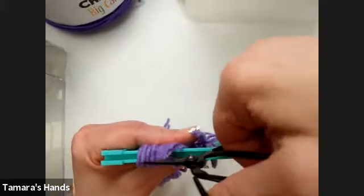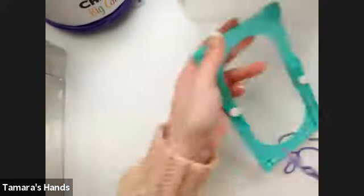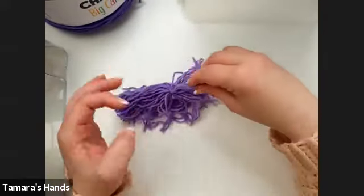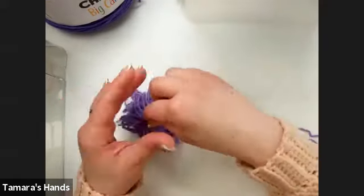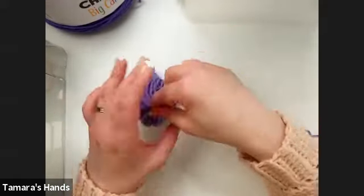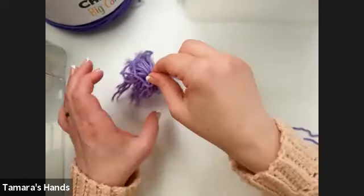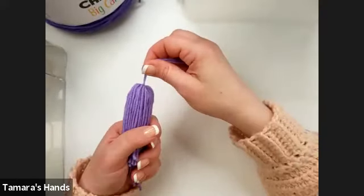Possibly not the most practical pair I have, but very pretty. There we go. Alrighty, we've got it cut off. So now we want to find those strings again from our knot so that we can make sure that's on top of our tassel. You can see I'm just going ahead and folding it right over. And I like to give it a good shake, make it nice and even, give it a little comb with my fingernails, make it look nice.